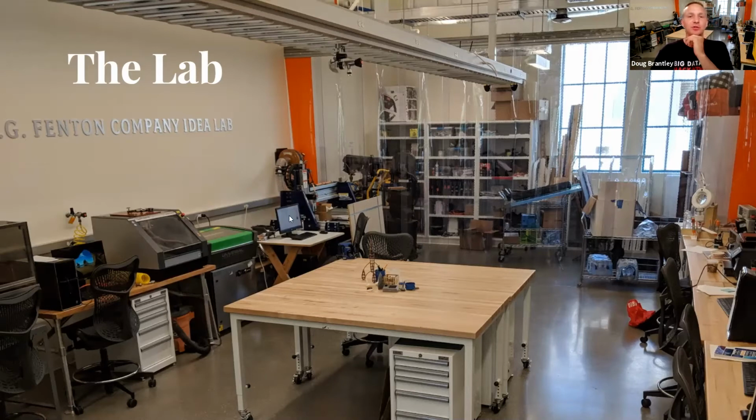And then we also have strong ties with both the machine shop down in the engineering building and also in the art building. So we're able to access some of those other machine shops and tools if we really needed to.